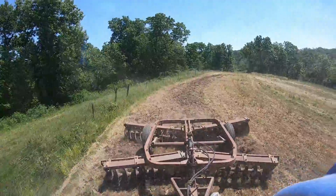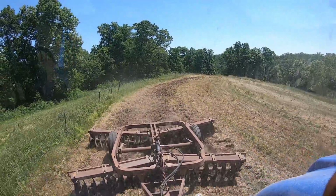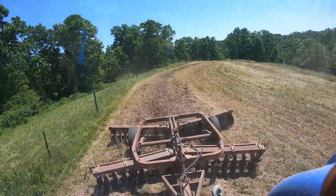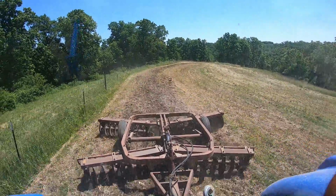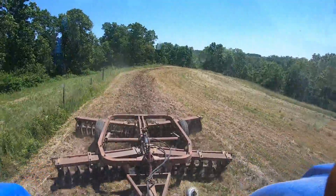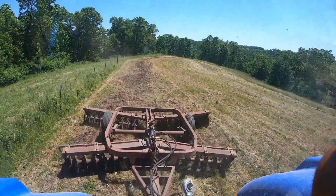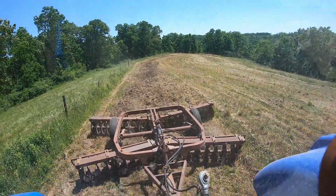So this stuff is working up much nicer, but the stuff that's got a lot of green in it, a lot of weeds and roots, yeah, it's gonna need to be worked a couple times, but this stuff isn't working too bad up here. For sure. But hey, 400 bucks. Can't complain with that. It's doing its job.